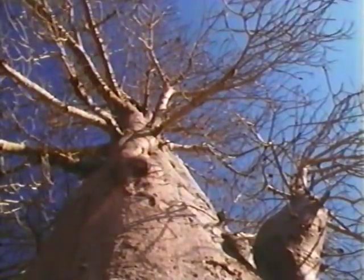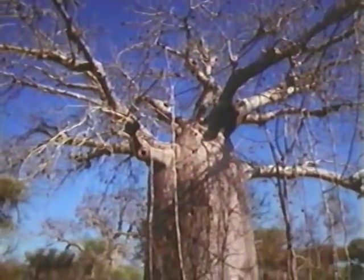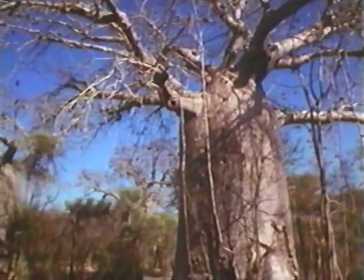When Madagascar split off from Africa, there were comparatively few plant species. The ones that did exist flourished in the absence of competition. For instance, there is one surviving species of baobab tree in Africa. In Madagascar, there are 7.